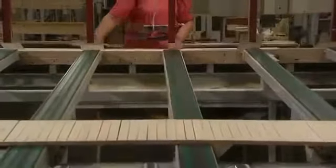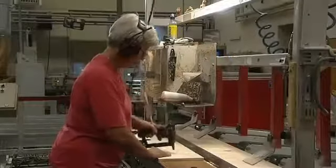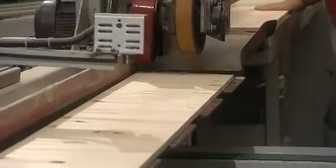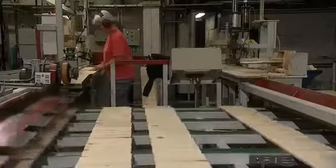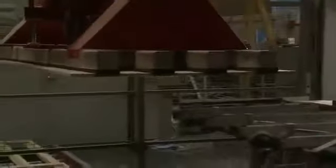To guarantee the quality of the core, every board is examined using laser and cameras. If a board has gaps between the lamellas which are too big, for instance, the board is sorted out manually, then adjusted and returned to the flow. The cores which are produced are piled and then transported to a climate-controlled room, waiting to become a part of a future floor.